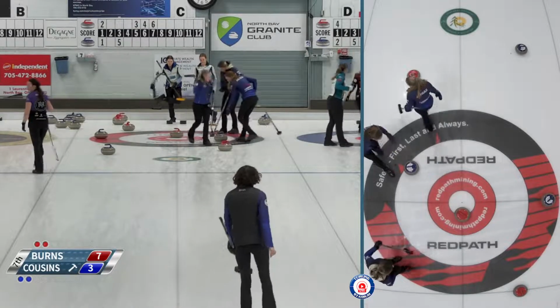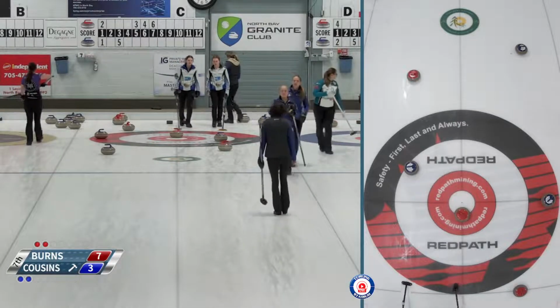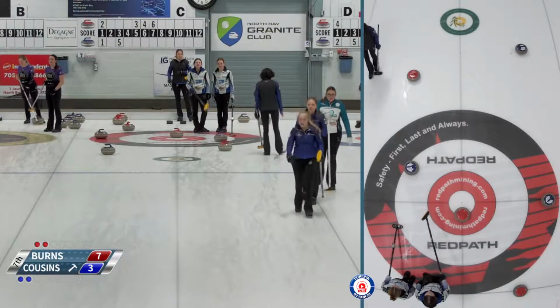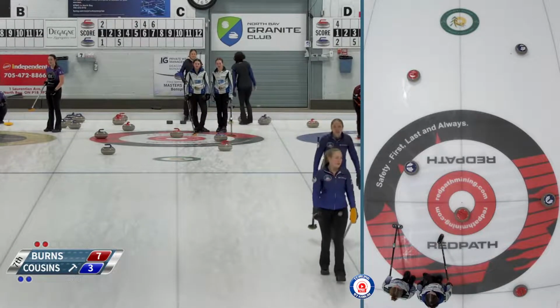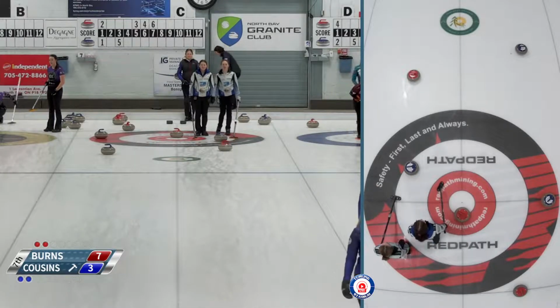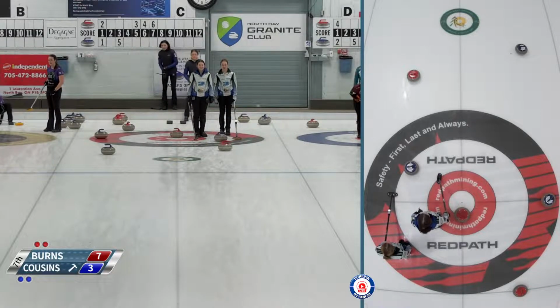Makes a nice come around, gets that into the 8-foot. Second shot. Puts some pressure now on Krysta Burns to make a decision. Can't see all of either blue stone. Not likely to want to draw here. You give up a chance at a double, it would be a 3.